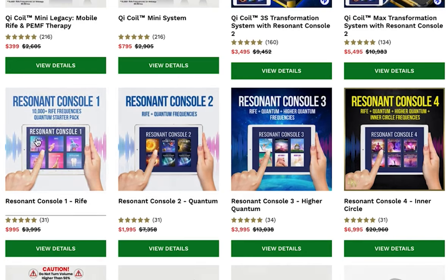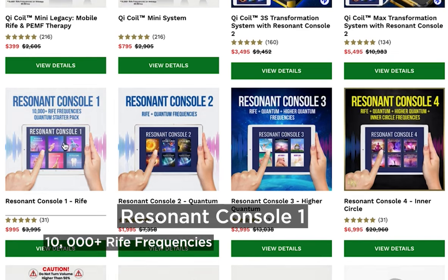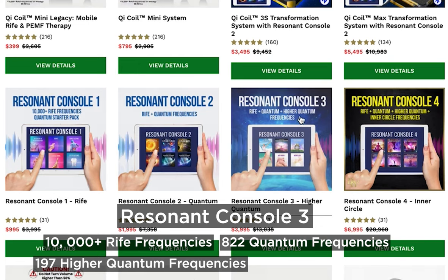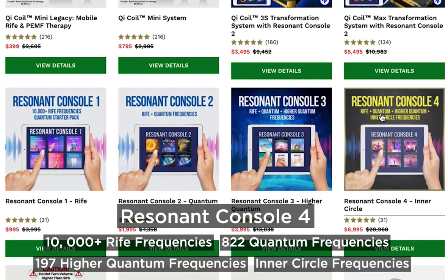We have 4 resonant consoles, 1, 2, 3, and 4. Basically, the higher the level, the more powerful and the more frequencies you're going to have access to. Resonant Console 1 has the 10,000 Rife frequencies and the Quantum Starter Pack, which has the 8 free frequencies. Resonant Console 2, which is the standard, has the 10,000 Rife frequencies plus 800 quantum frequencies. Resonant Console 3 adds about 200 of our higher quantum frequencies, which are very powerful and 4-dimensional frequencies. And Resonant Console 4 adds our inner circle frequencies, which are the most powerful frequencies for transformation, manifesting, and abundance.